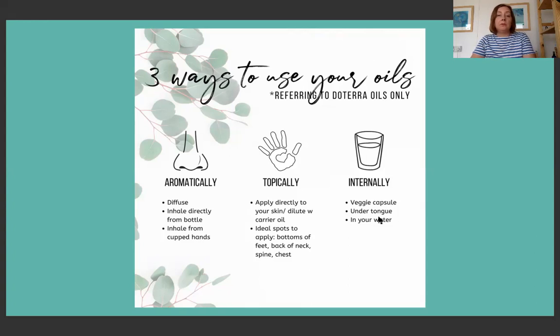So, ideal spots to apply. The bottoms of your feet is a really good location to put essential oils because it's absorbed really effectively into the whole body that way, and it's also the least sensitive area. So it's a really great location to use oils for children. You can also put oils on the back of your neck, which is great if you want to support focus, concentration, anything to do with your brain.